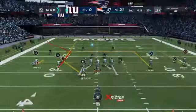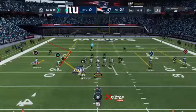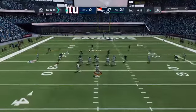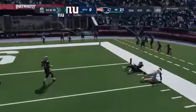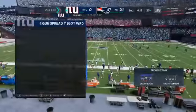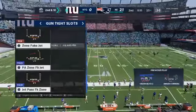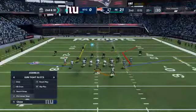This offense finding its legs now. Here's another 1st and 10. From the gun, Jones. And that is incomplete. Down to 15 seconds now. Darius Slayton, incomplete. Kyle Dugger there on the coverage. 2nd and 10.